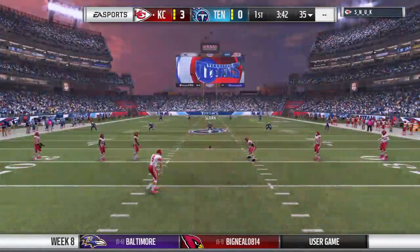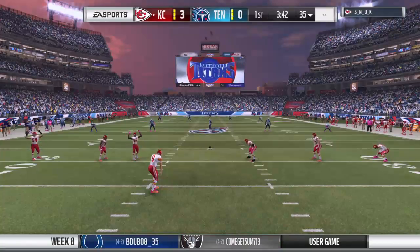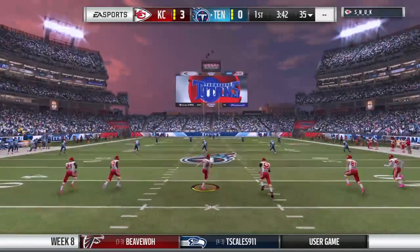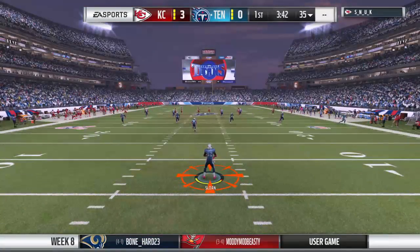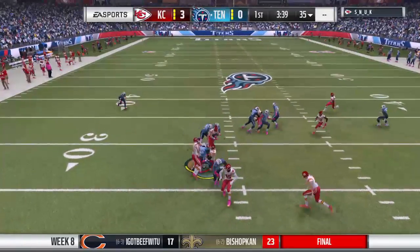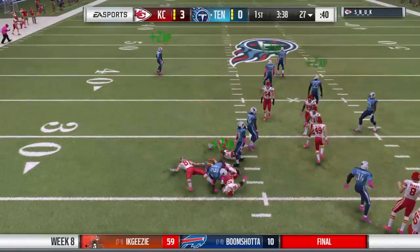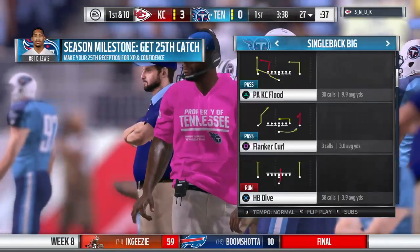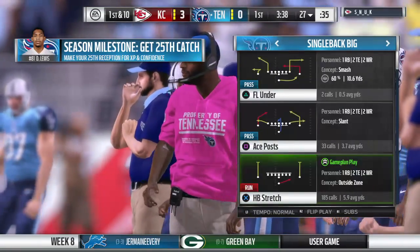So it's our visitors who make the first dent in the scoreboard as they get 3 here on the initial drive of the ball game. Yeah, it's hard to say who actually won that opening drive. On the one hand, anytime you can come in as a road team and get an early lead, you're going to be thrilled. But at the same time, to have the ball as deep in enemy territory as they did and come away with only 3, that's got to be a little bit of a disappointment.